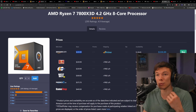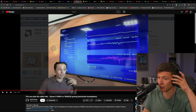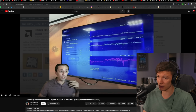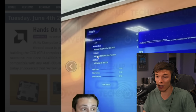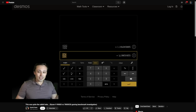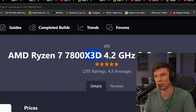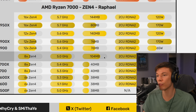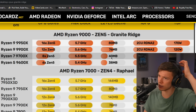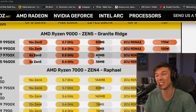And that's really because of the performance of these chips. If we see with Daniel's coverage here, obviously this is very iffy how much it actually performs, but he concluded with some really rough calculations that a 7800X3D is probably faster than a 9900X. This is an older chip, and if you know any technical stuff, it's because of the X3D. It's because of the extra cache. It has 104 megabytes of cache, whereas a 9700X only has 40 megabytes of cache. So there's a huge difference with that, and that makes a huge difference in gaming performance.